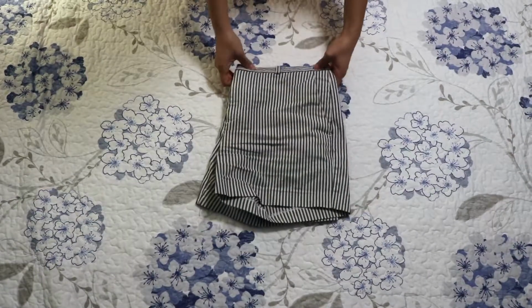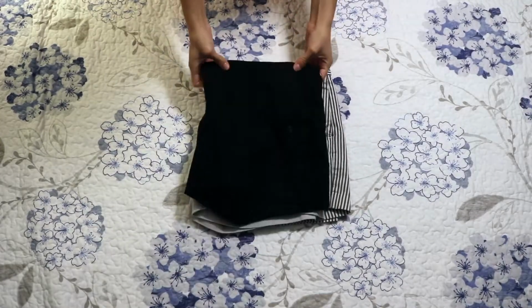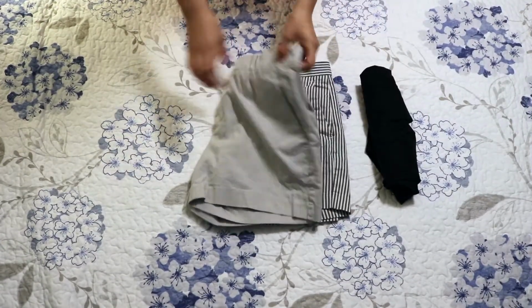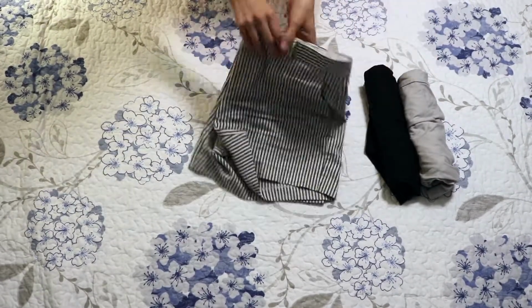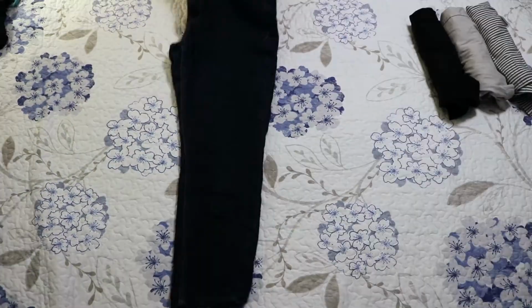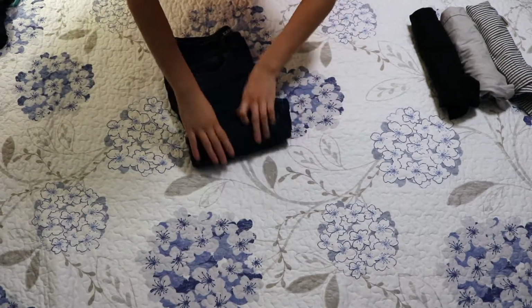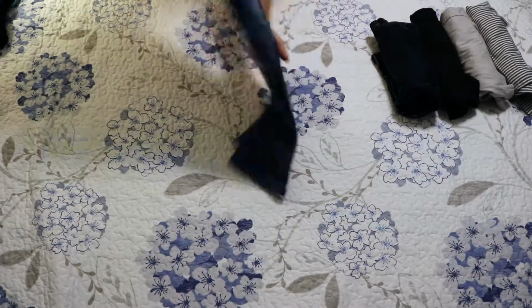Starting with bottoms, I packed 3 pairs of shorts, 1 striped one and 2 solid ones. And I like to roll my clothes so I can maximize my space in my carry-on. Next, I packed 2 pairs of jeans, 1 dark wash, and it doesn't matter where you start rolling from, it can be from the top or bottom, and I packed 1 medium washed.